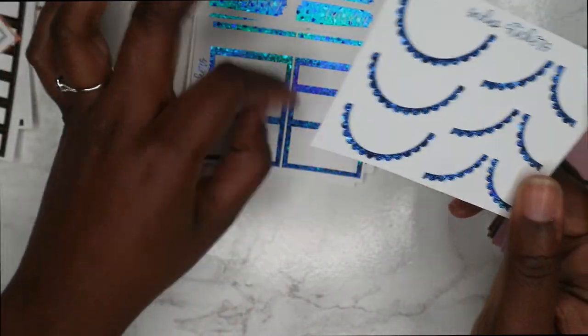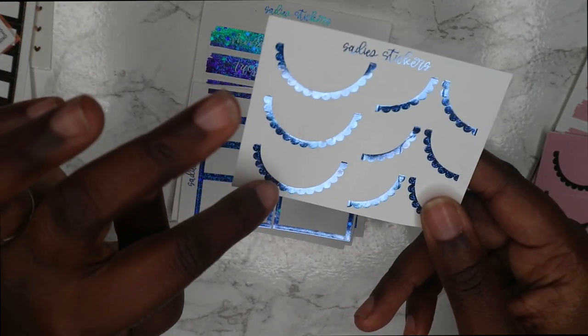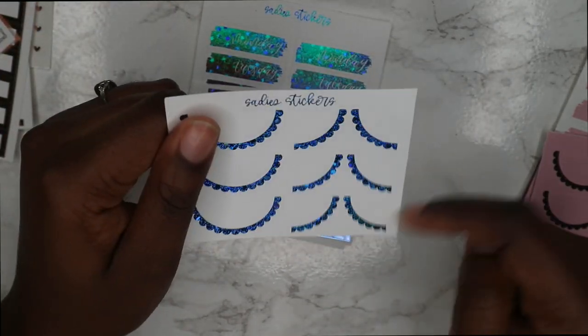So the first page, I bought the matte bundle rather than all of them because I have lots of clear stuff, and there was lots of things in there that I wouldn't use, so I thought this was my best bet. So we've got some half scallops and then some quarter scallops.